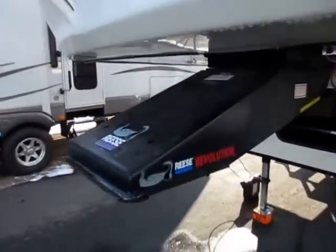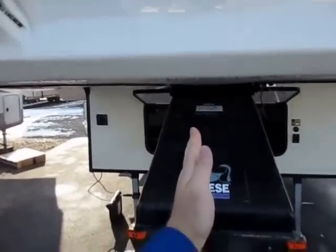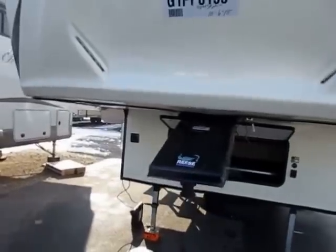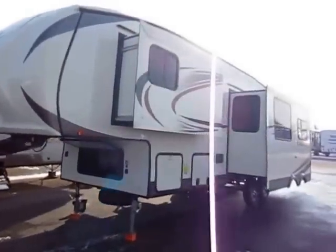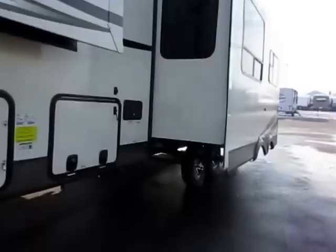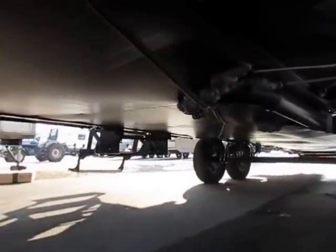It's one of the reasons they use the Reese Revolution pin box. You need to look this up on YouTube if you haven't seen it. In short, the entire thing pivots. It turns up to 45 degrees. What that does is push the corner of the fifth wheel away from your truck. That means they don't get into a shoving match, because when they do, everybody loses except the repairman. And that will ruin your trip. When it busts out the back window of your new half-ton, that'll ruin your trip.